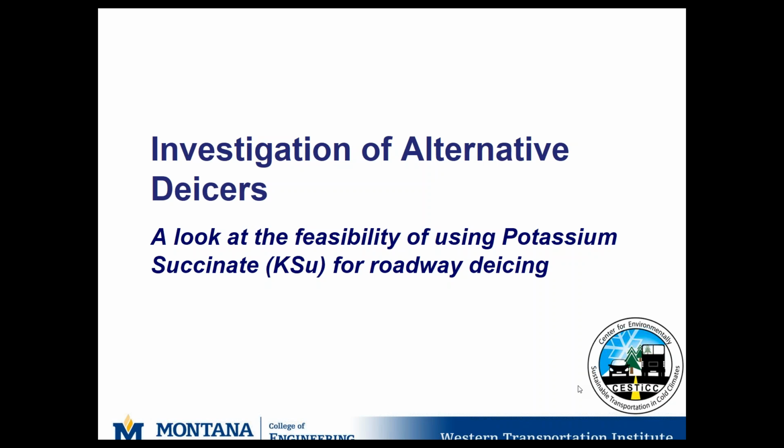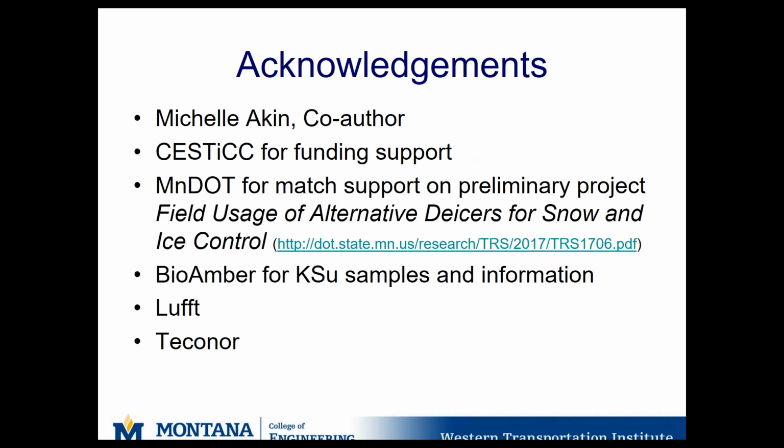Really quickly, I'd like to acknowledge some really important people and organizations that were involved. Michelle Aiken was a co-author and really helped with a lot of the lab work. She was at Montana State University, and she's now at Washington State University, working with Sean Ming there. Again, this project was funded through CESTiCC UTC funding, so a huge thank you to them. And the match support for this project came from Minnesota DOT and their local road research board.